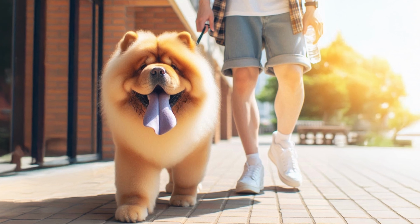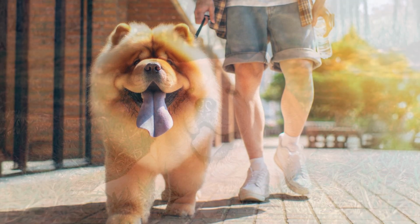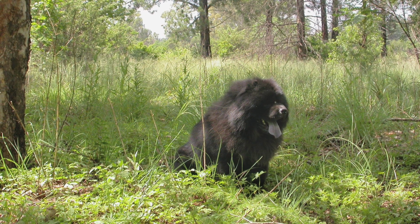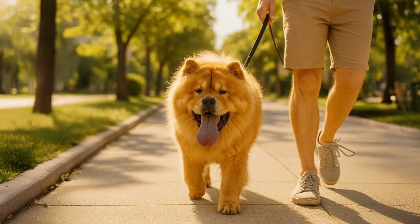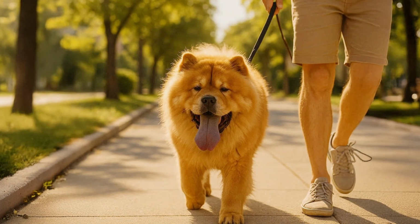You step outside with your Chow Chow. 5 minutes later, they're panting, slowing, maybe lying flat in the shade. It doesn't have to be the hottest day for that to happen. And for chows, it can escalate fast. This video gives you clear, usable steps: what to spot, what to do now, and everyday changes to keep your chows safe all summer.